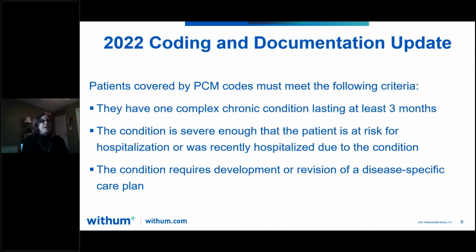So in order for a patient to be covered by PCM codes, they have to meet the following criteria. They have to have one complex chronic condition lasting at least 3 months. It has to be severe enough that the patient is at risk for hospitalization or was recently hospitalized due to the condition. And the condition requires development or revision of a disease-specific care plan.